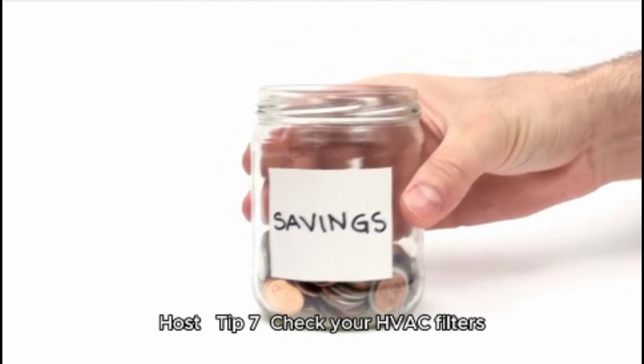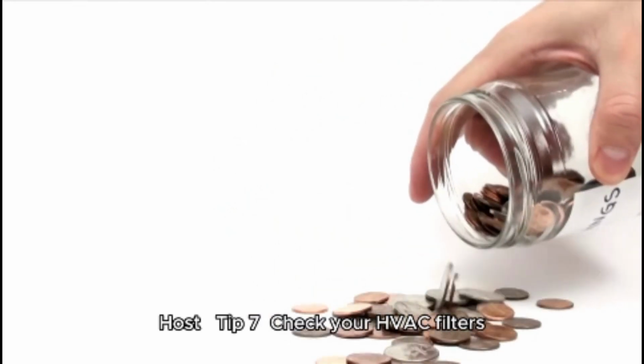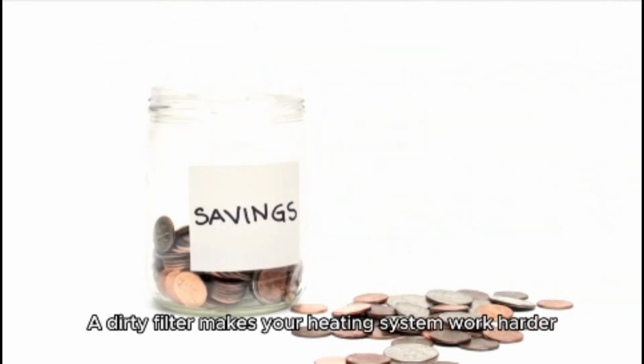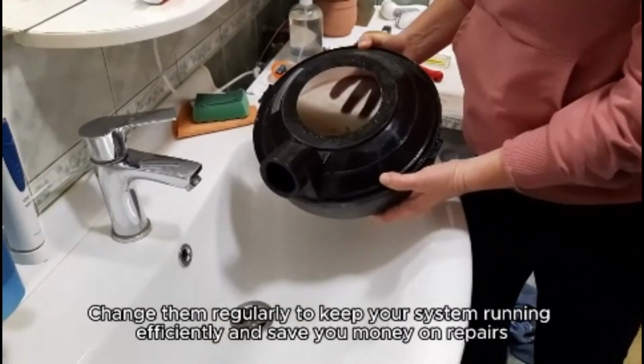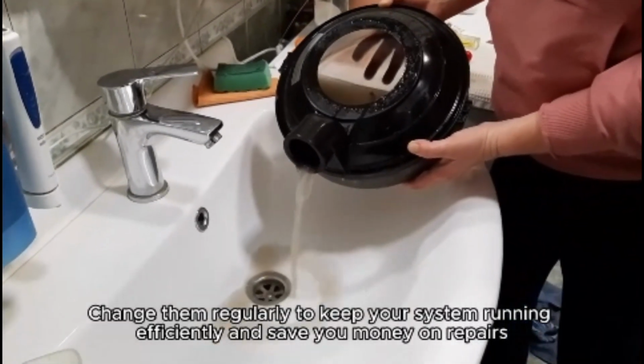Tip number 7, check your HVAC filters. A dirty filter makes your heating system work harder. Change them regularly to keep your system running efficiently and save you money on repairs.